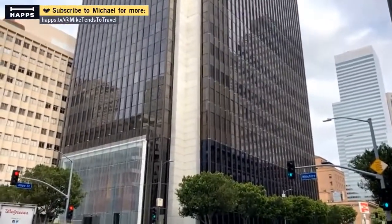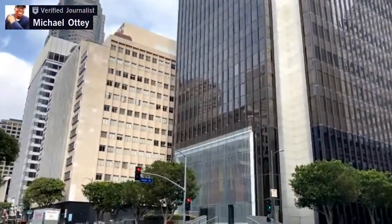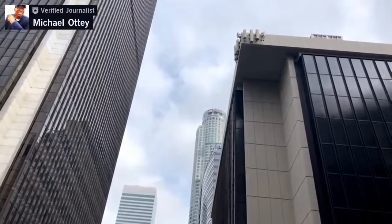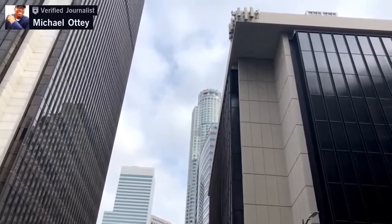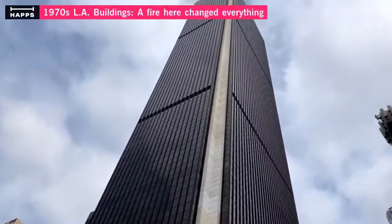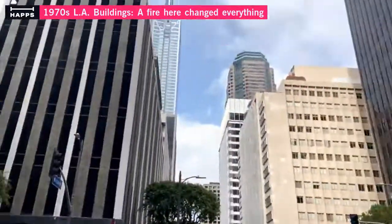So sorry, I don't know how much you heard, but basically I was saying this is the third tallest building west of the Mississippi. The second tallest west of the Mississippi is that building right there. It says U.S. Bank, the round one. So third tallest, second tallest, and then over here is the tallest.